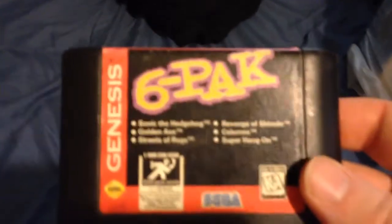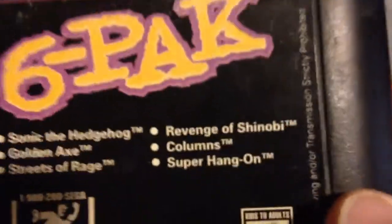the 6-pack game, which is apparently licensed by Sega. But it includes Sonic the Hedgehog, Golden Axe, Streets of Rage, Revenge of Shinobi, Columns, and Super Hang-On. So, hey, pretty cool. And they also had a couple other games there.